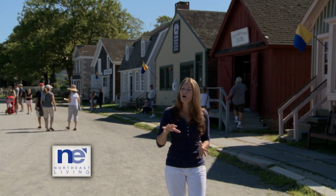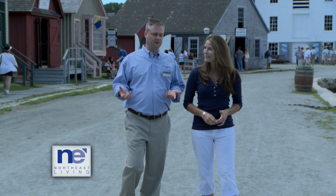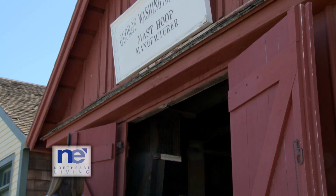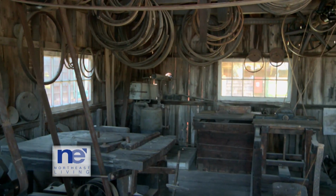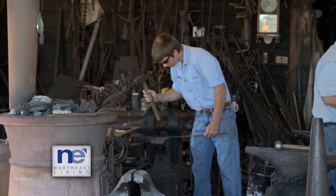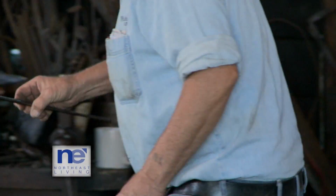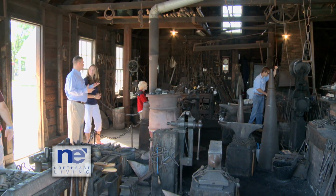The buildings here are not replicas. They were actually relocated from locations around New England. They're actual real buildings from the mid-1800s or earlier. This is the mast hoop shop. And these were used, the sails would be attached to these and go up and down the mast. And what's cool, again, like a shipsmith, is that this is all original gear. The shipsmith shop is fully operational, and they have blacksmiths working very hard to maintain all the ships. And we actually use it to build stuff for our vessels in the museum right now.